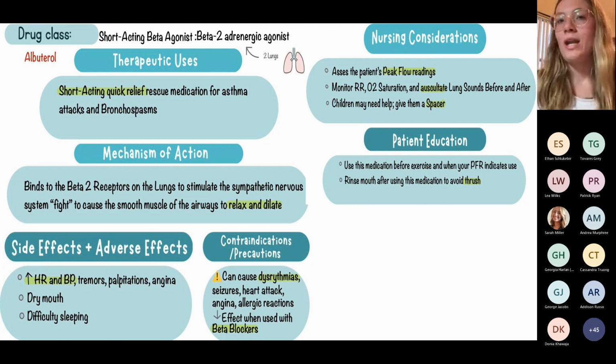This is our SABA, short-acting beta agonist, meaning it doesn't last long, but it works quick. This is an emergency drug. We give this in emergency situations. If a patient's PEFR is in the red zone or someone is having an asthma attack, we give albuterol. However, albuterol has the fight or flight symptoms.